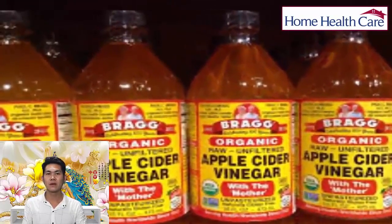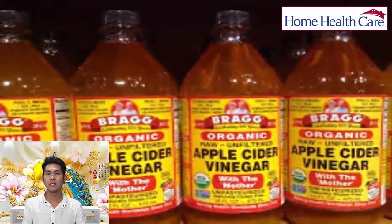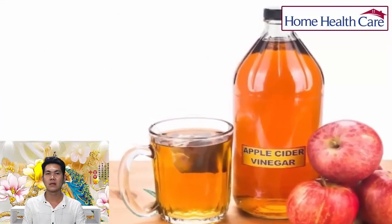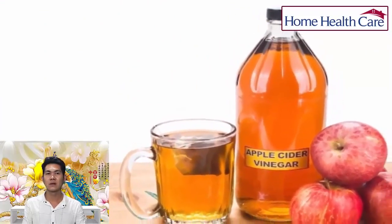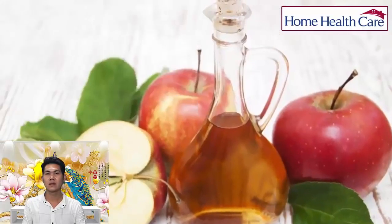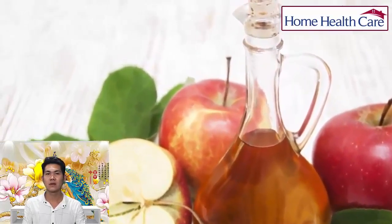Apple cider vinegar, or ACV, contains vitamins B1, B2, and B6, biotin, folic acid, niacin, pantothenic acid, and vitamin C. ACV is a safe and time-tested remedy, having been used in medicine for over 2,000 years. Vinegar has antimicrobial, antifungal and antiviral properties that work together to fight the cause of your sinus pain.